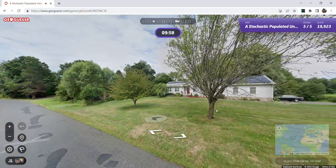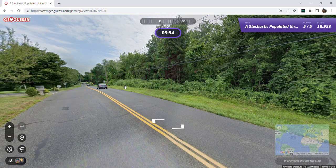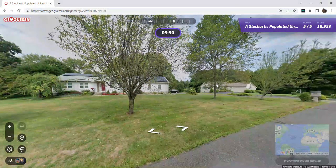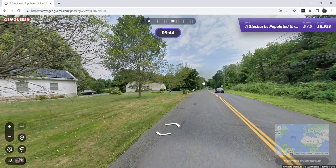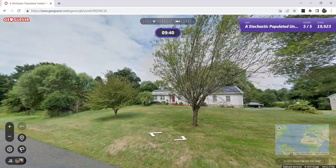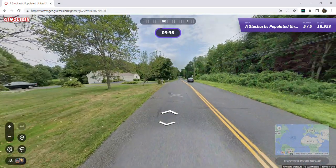Where is our fifth and final seed? I really want a challenge. I've had some pretty good clues so far. This map is usually a pretty tough one. We're talking about U.S. maps, because a lot of times you don't get those clues, especially no moving. Yeah, I don't think we can afford to no move here on our final seed.